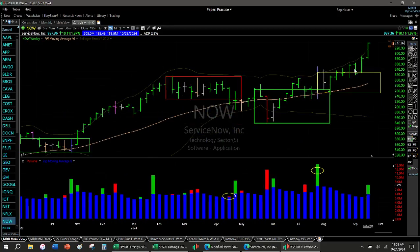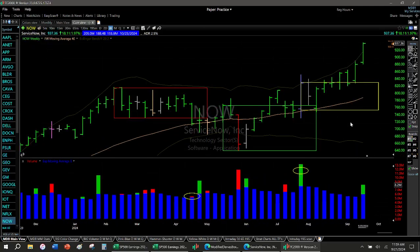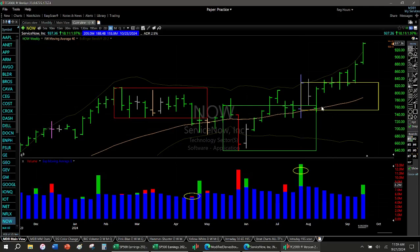Software is the leader, right? Here's the leader in software, ServiceNow. Look at that. Not a textbook box breakout. There was a textbook breakout here, but it formed a box immediately after. But all it's doing is moving higher. Lovely.